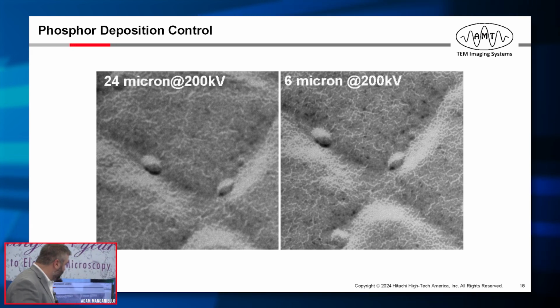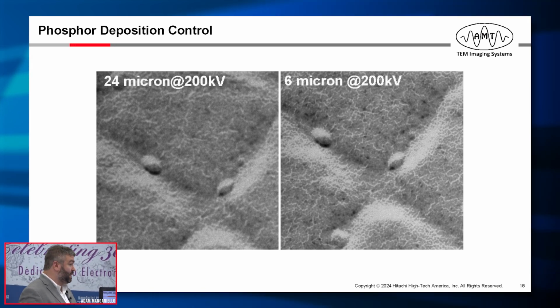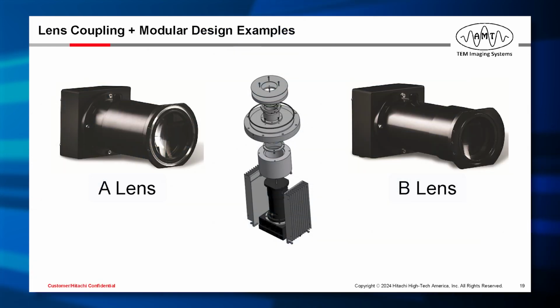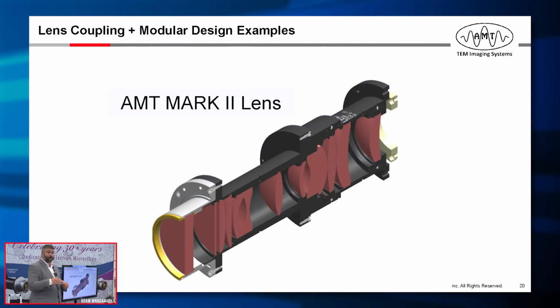And so this is a real example of what that looks like on a 200 kV machine. So the thickness of the phosphor very much translates into the sharpness of the image quality that you see. And the systems come apart in a modular way. So these are just examples of some of our smaller lenses here. That's not what we have here tonight. What we have here tonight is a Mark II lens, which is a large multi-element finite conjugate lens with a really narrow back focal plane.